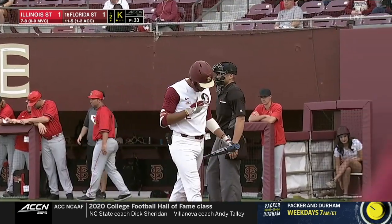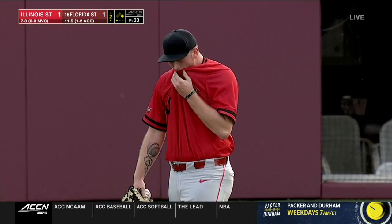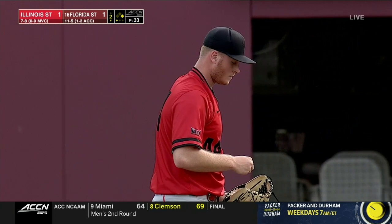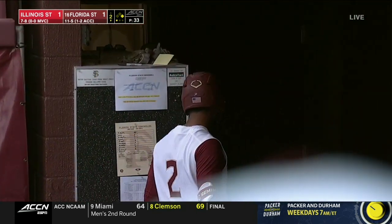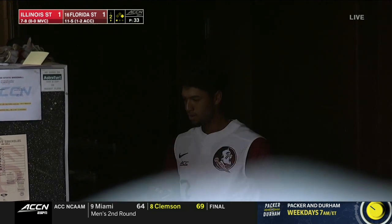It looks like he might be putting a little too much pressure on himself, knowing that there is a draft coming along. You see his swing right there. It's just a little too big. He needs to just settle down, take it easy, relax, and have fun playing the game of baseball.